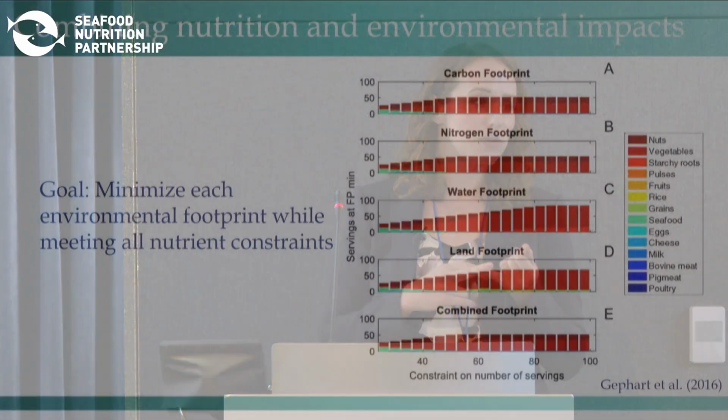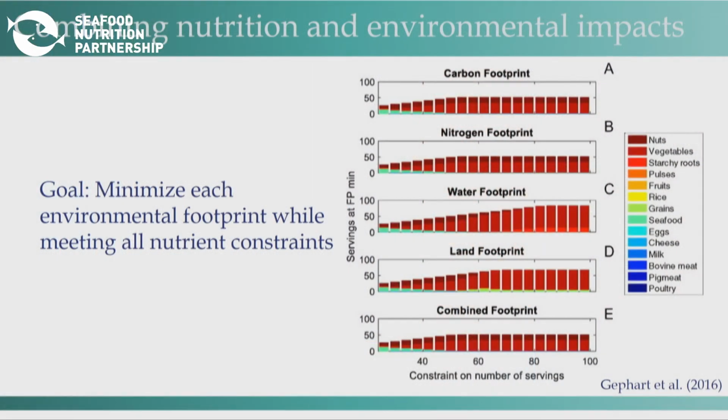And what we see here in these results is that the diets tend to look pretty similar, which, A, means that you tend to get a lot of co-benefits in terms of lower footprints with pretty similar looking diets. If you allow people to eat all day, so 100 servings, they just sat around and ate vegetables and nuts, that will give you the absolute lowest footprint, but it's a pretty unreasonable approach to a diet.